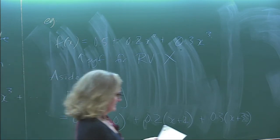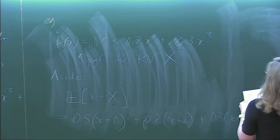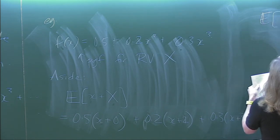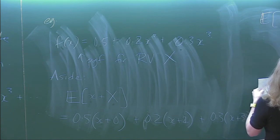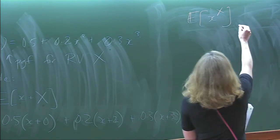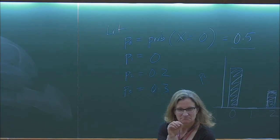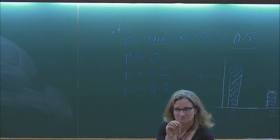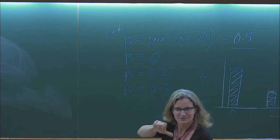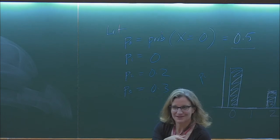Okay, so having seen that, tell me what is the expectation of little x to the big X. Can you write that down? And talk with a friend if you can't just write it down. Yeah, are we good? Thumbs up, thumbs down. Not sure about you, oh, thumbs up, yeah.